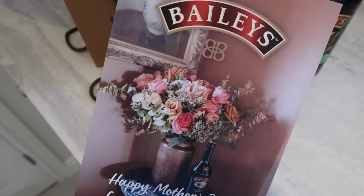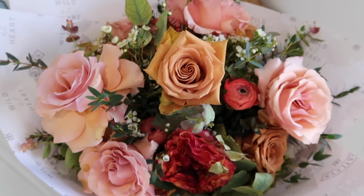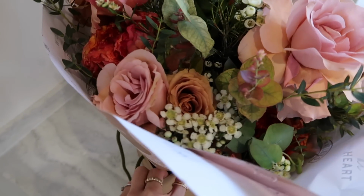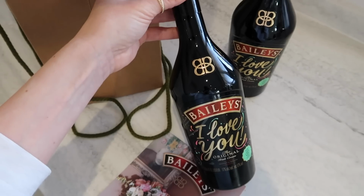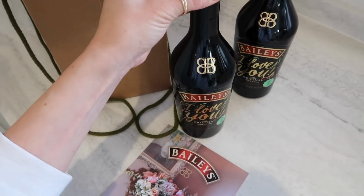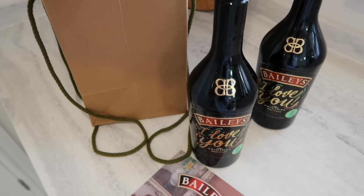So I'm going to try and arrange them in a vase so they look as good as that. But honestly, they are just the most beautiful bunch of flowers ever. Let me just twist them around so you can see. Look, so pretty. And I also love Bailey's as well, so that's a lovely little treat. I quite like to enjoy a little Bailey's in the bath, so I think I might have to do that over the next few days at some point.